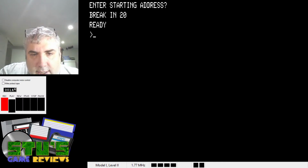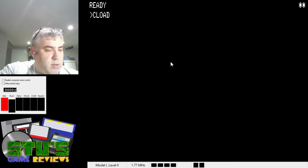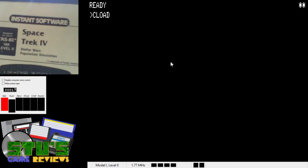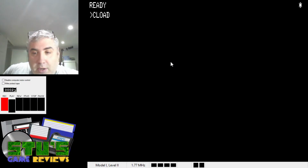So there's two programs on Space Trek 4. The first one is this game called Stellar Wars. Let's just do new. Let's see load. So again, we have Space Trek 4, Stellar Wars, and Population Simulation. I'm pretty sure Population Simulation is going to be terrible, but hopefully Stellar Wars will be good.